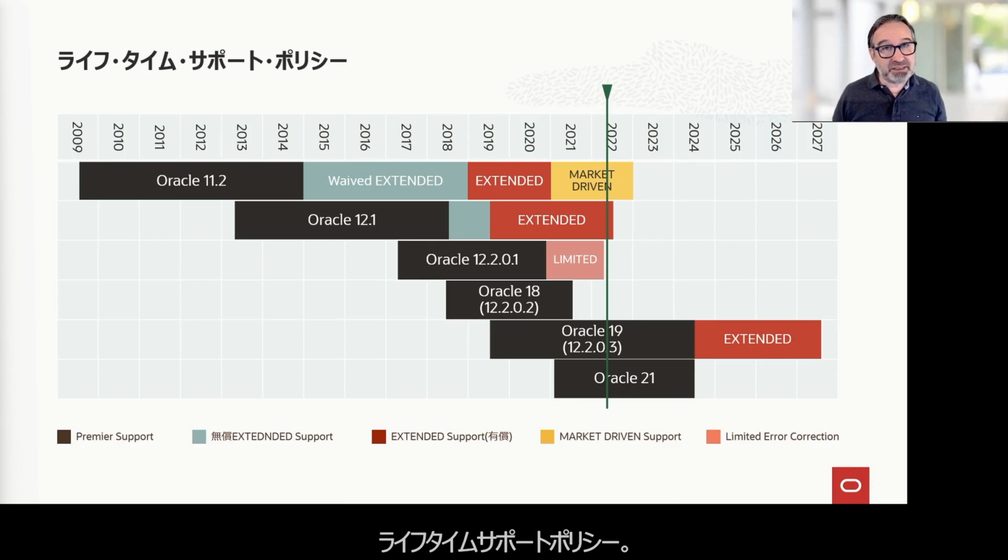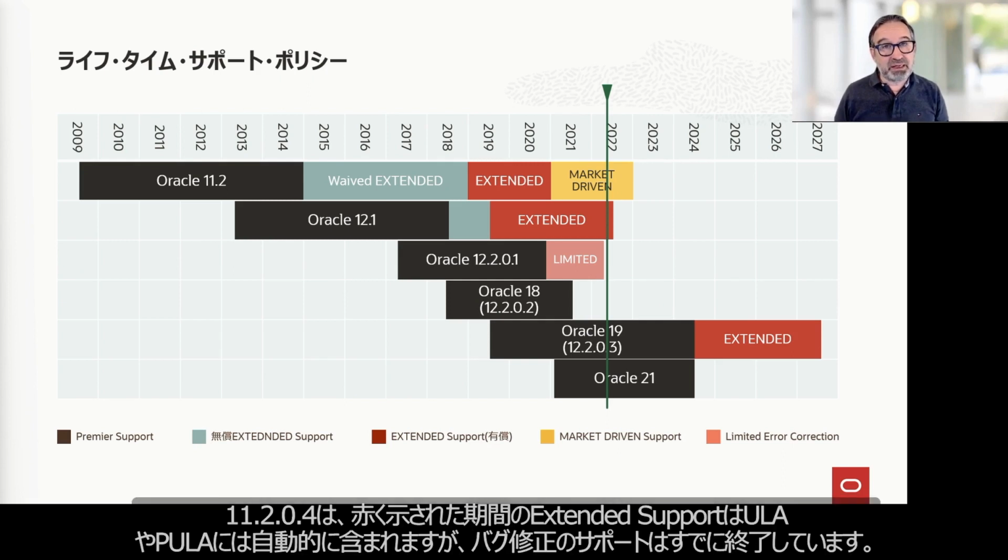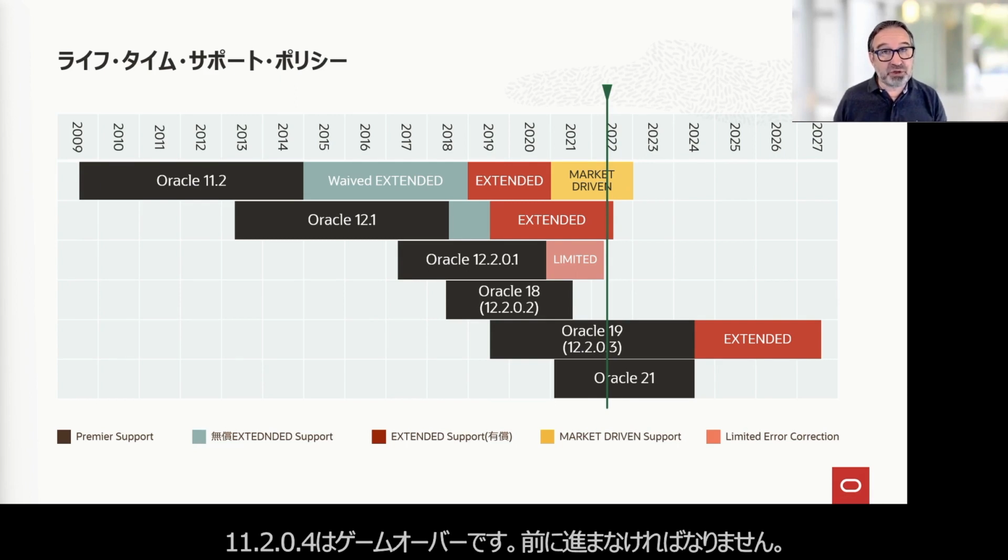Lifetime support policy. If you're on 11.2.0.4, and I know some of you are, there's no bug fixing support for 11.2.0.4 anymore unless you have signed an extra cost agreement called market-driven support. For most people, even if you had a ULA or a pooler where the red period here, the extended support is included automatically, bug fixing support now is over. Game over for 11.2.0.4, you have to move forward.